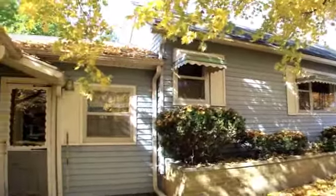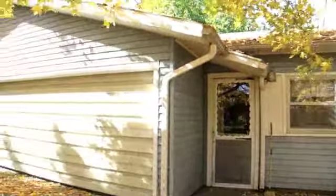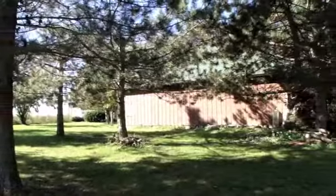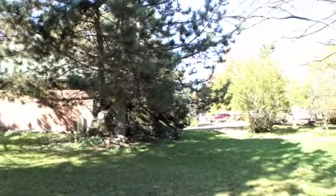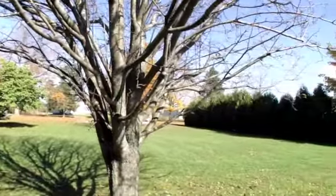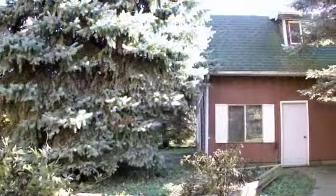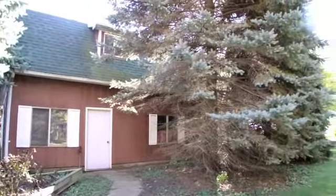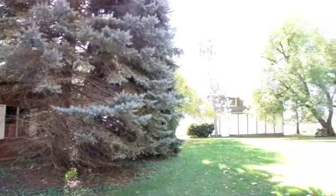Most windows have been replaced. Other outbuildings include a 20 by 32 workshop and a chicken coop. The heated 32 by 40 hip roof barn has a workshop area and finished second level rooms.